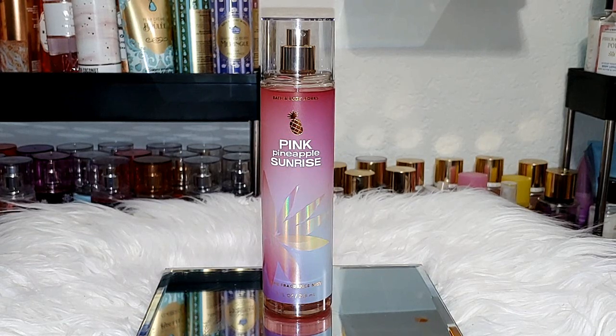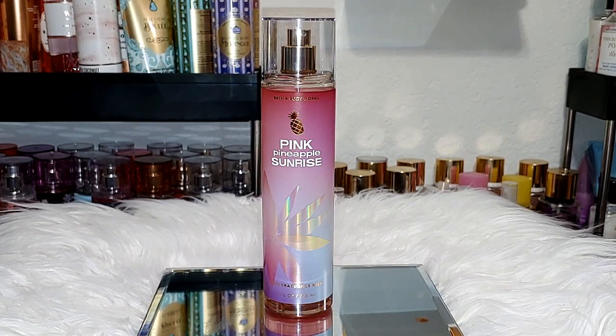Overall, it's a really nice scent for the summer. But if you have other scents like this, you probably already have it in your collection.